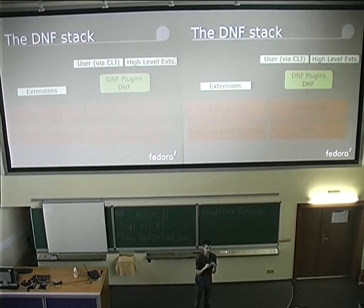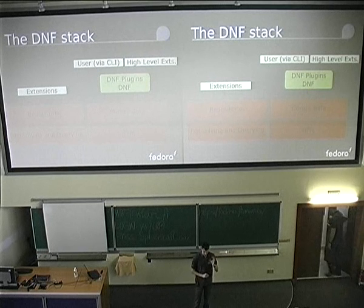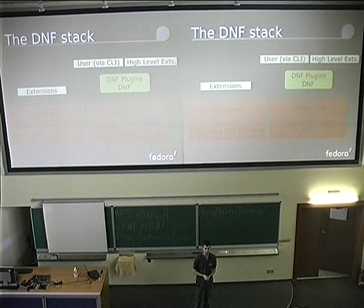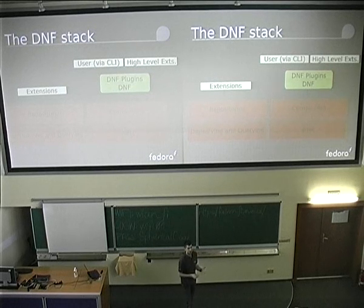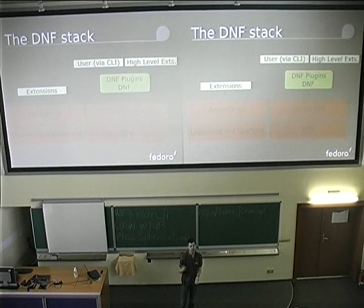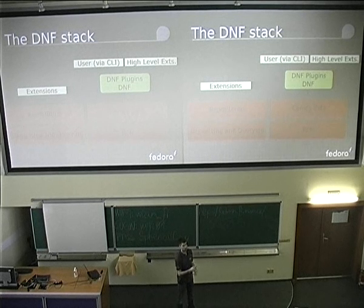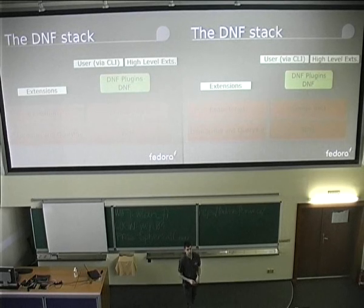DNF is losing these pieces of functionality and instead is using them from the libraries that are being built. It's still possible, of course, to write high level extensions on top of DNF, just where you would previously import YUM in Python, you would just import DNF, and the users will see DNF just like they use YUM now. That is staying the same.